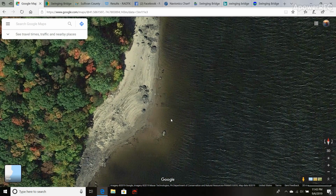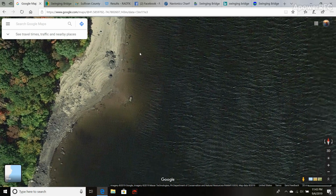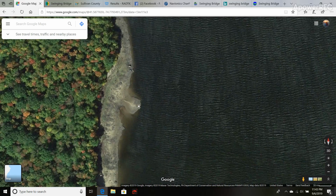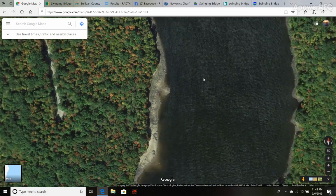You can even see what's underwater here. You got a nice boulder here. You got rocks underwater here. You can see this forms a nice point here. Drops off in the deeper water. So this could be a key area. I'm definitely going to put a couple waypoints along this and mark the edge of it with my GPS. I'm going to check it out during pre-fishing. Look at this point here, the secondary point that kind of jets out into the lake. Another key spot.